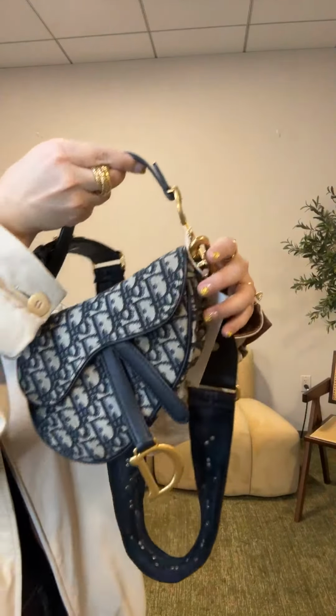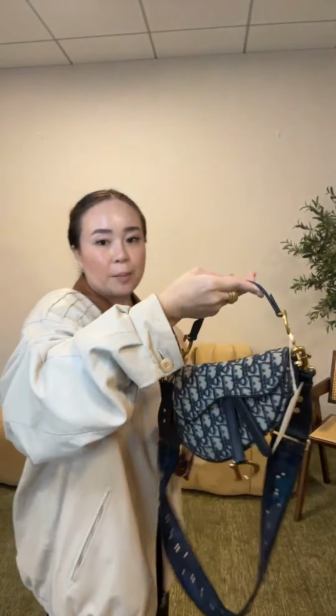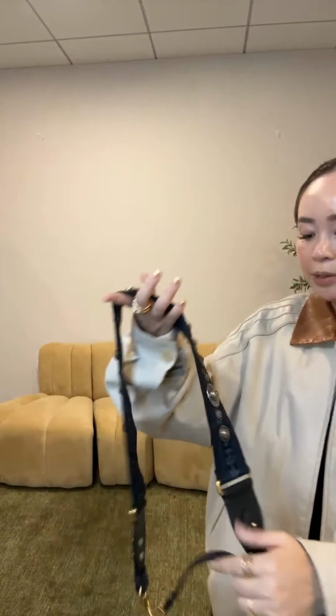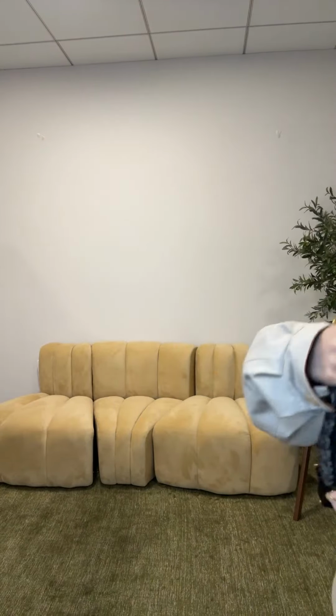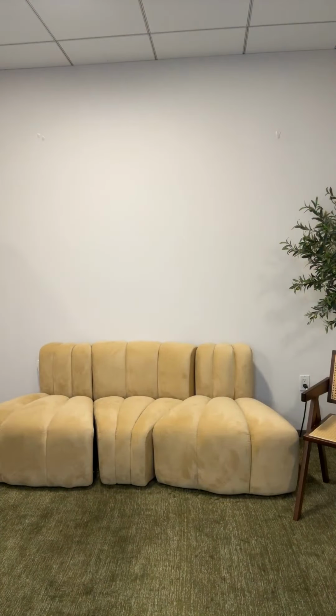So this is the mini oblique saddle, gold hardware. This is in excellent condition. The strap obviously can be detached if you want to just wear it maybe at nighttime with like a cocktail dress. But I think that having this added guitar strap is really helpful, especially if you plan to use it in the daytime, because now it can be a comfortable crossbody. So this one is going to drop at $23.99 in excellent condition. $23.99. Okay, next up.